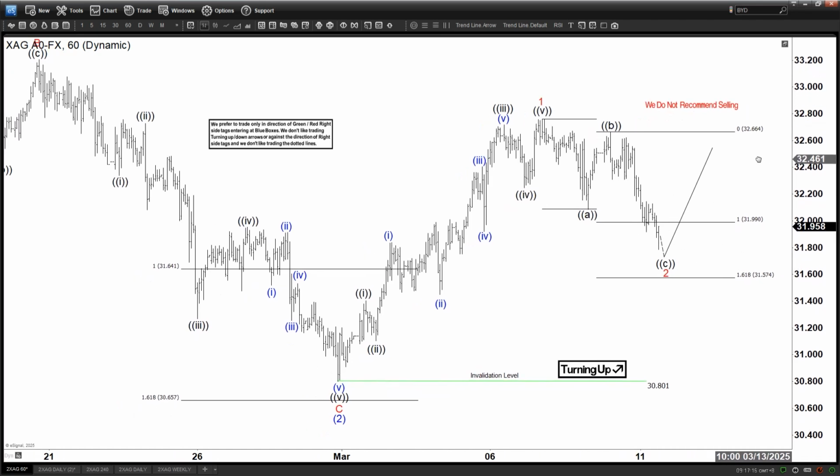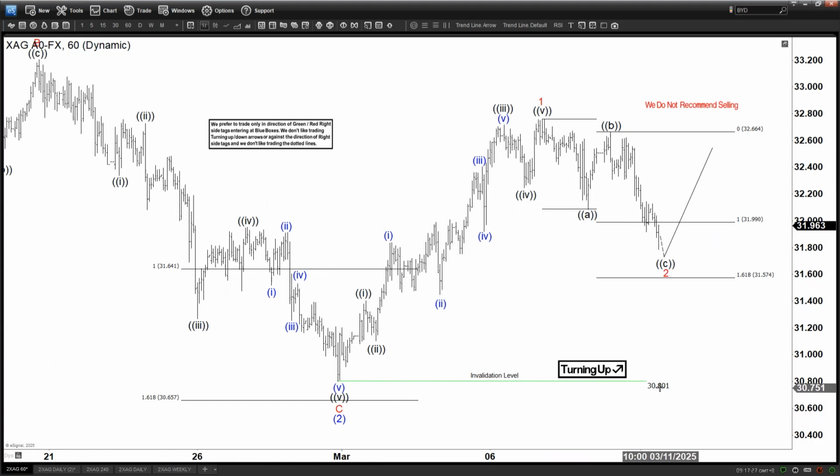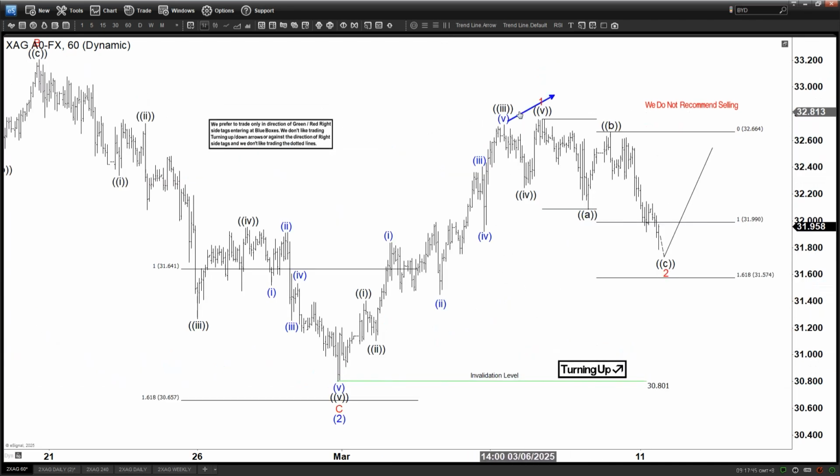Now, a couple of things we're going to discuss here is the idea of this rally. If we take a look at the daily time frame, this rally does look kind of impulsive. So as long as we stay above 30.8, we could potentially resume higher because this rally looks impulsive. That's observation number 1. Observation number 2, you can see there's a divergence here, which suggests a 5 waves due to the momentum divergence at the peak. Because of that momentum divergence, this is most likely a 5 wave impulse, and that means as long as we stay above 30.8, we can see extension higher.